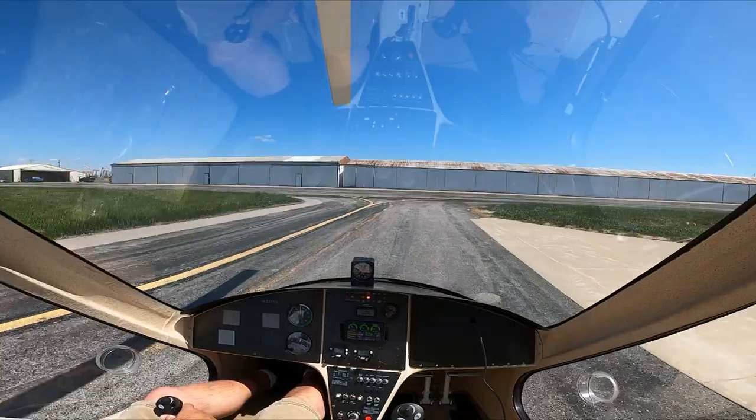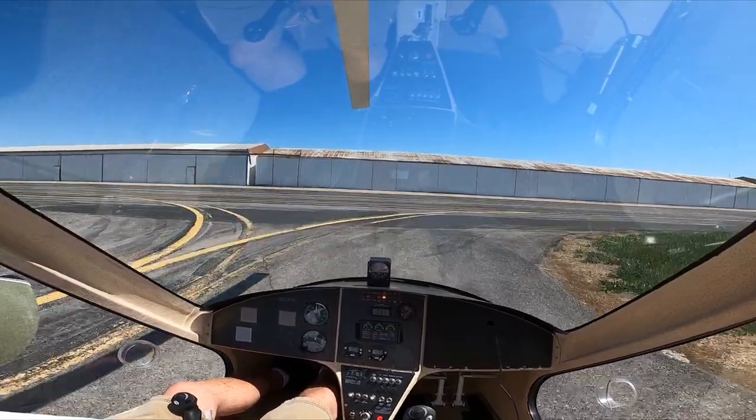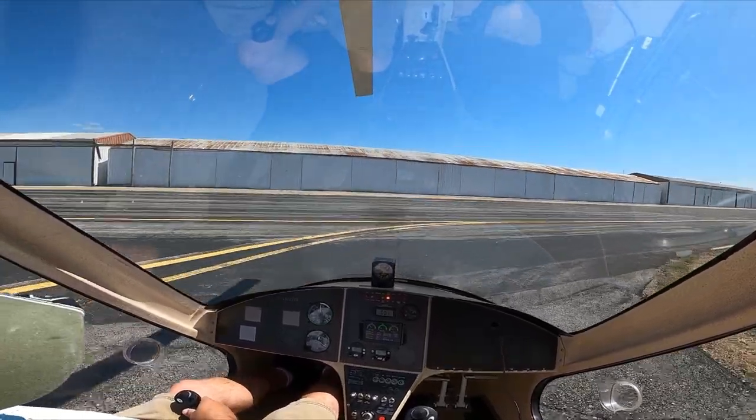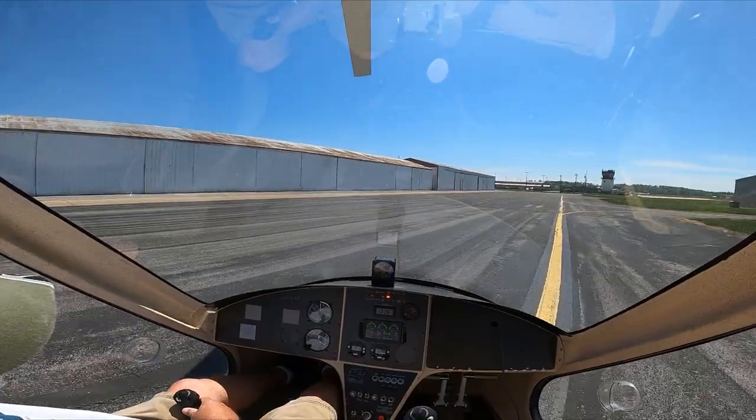Cape Terror, experimental 123 Pops here. 123 Pops here, Cape Terror. Yes, sir, I'm by the hangars. I'll taxi out to runway 2 for a couple patterns.